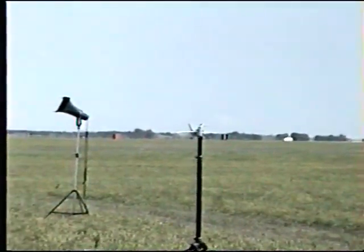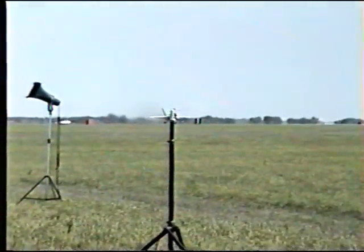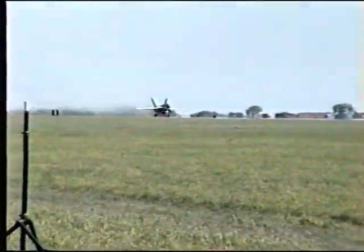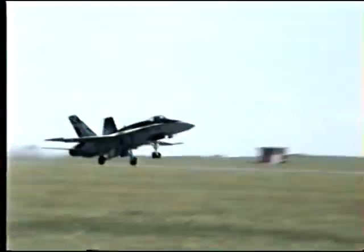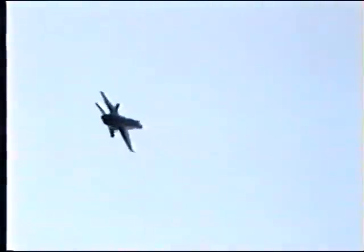And now, to demonstrate the awesome maneuverability and power of the CF-18, let's watch Frog as he performs his first maneuver, the takeoff, dirty roll, and Cuban 8. Outstanding one-to-one thrust-to-weight ratio of the CF-18.